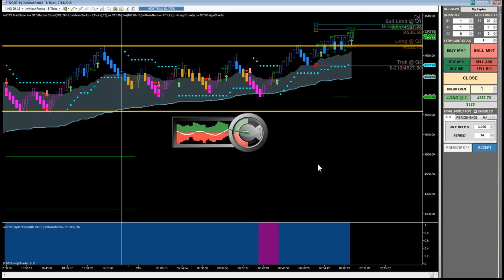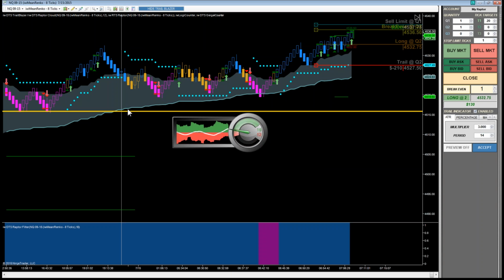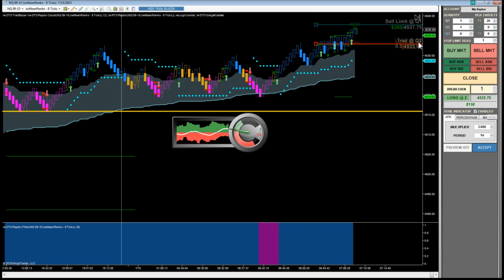All right, so we're going to hit our break-even trigger here, hopefully in a second, and you'll see the stops get snapped up to the break-even line, which will be right there. Okay, we hit our break-even trigger. And now if we hit our profit target, you're going to see that this quantity here is going to change from 2 to 1, which will be my first profit objective, right? I had a 20 tick target.